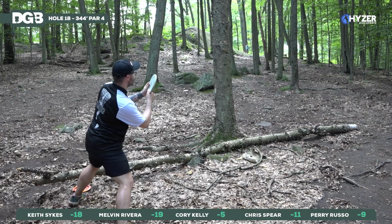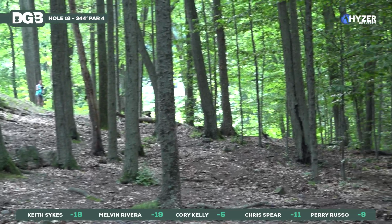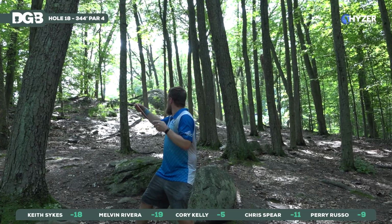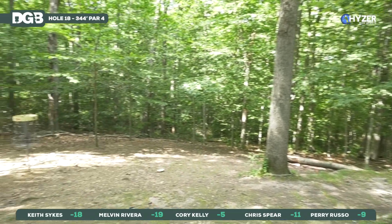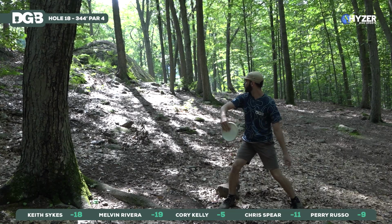Give him a putt. He'll have a look. Cory with that Devil Hawk. Big kick. Chris looking to do a similar turnover upshot. He's been doing these great all day. I didn't want to wall ride into a fakie, but he is parked for birdie.